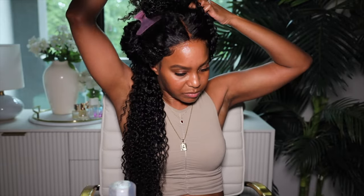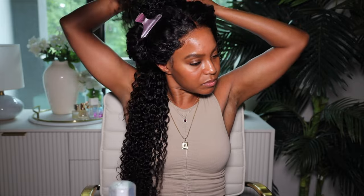I need another claw clip or something. So let me add some mousse. Trying to get it all up in the hair, you know?